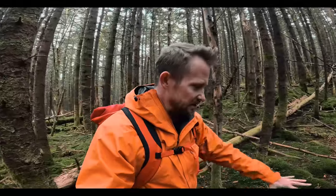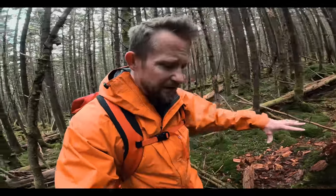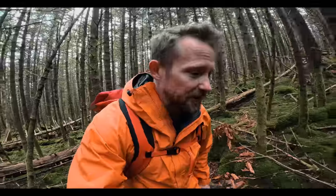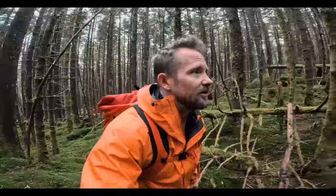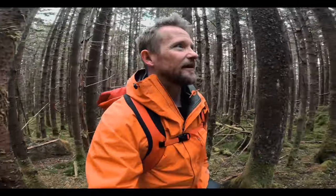I just came across this tree stump here. You can see how it's scattered all across the ground. That's because of a black bear. A black bear has torn this apart looking for grubs and whatnot. Yes, this is black bear country. Am I concerned? Nope, not at all. It's one of the nice things of hiking and backpacking in the middle of nowhere. No one comes here. And because of that, the bears are not accustomed to humans and they're super scared.